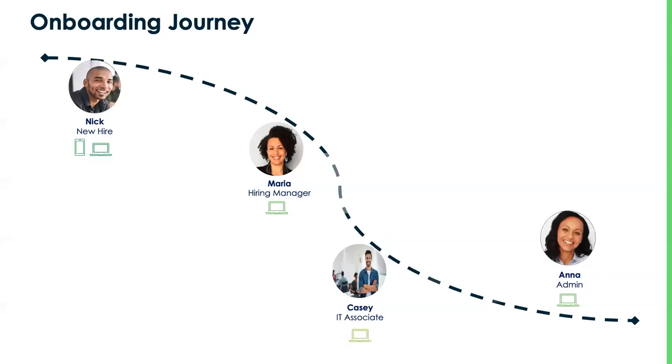So Annie and I will take turns going through it, but essentially I will be covering Nick, our new hire's experience, how he's able to order his computer before day one, having that enterprise experience. We'll then see our hiring manager's perspective, how Maria is able to have visibility into those tasks that are being assigned to her, either from HR, most importantly, IT, but she has direct insight into where her employee is at in this journey without having to ask IT, ask other departments if those tasks are being completed.